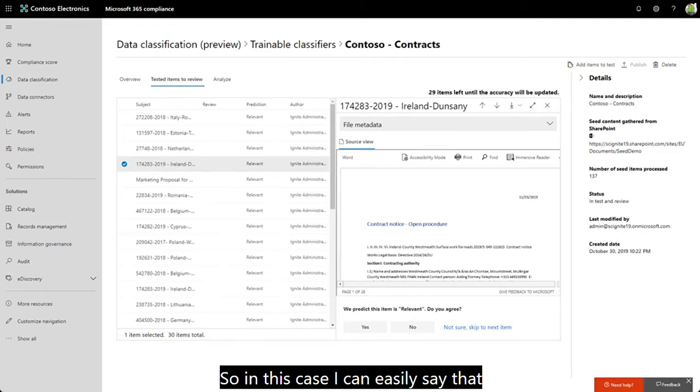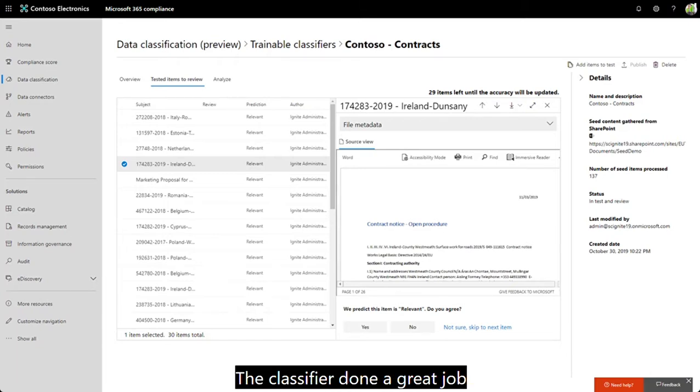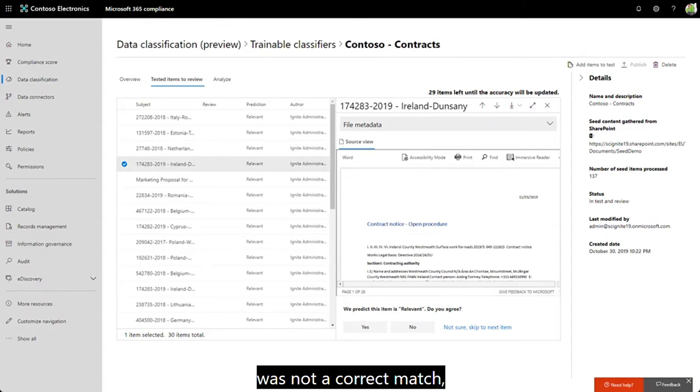So in this case, I can easily see that the document in preview is in fact a contract document. The classifier has done a great job and identified the document correctly. So I'm going to confirm that prediction by clicking on yes. Now obviously if what we were seeing here was not a correct match, I would click on no, and that's also a valid way of providing that tuning capability.